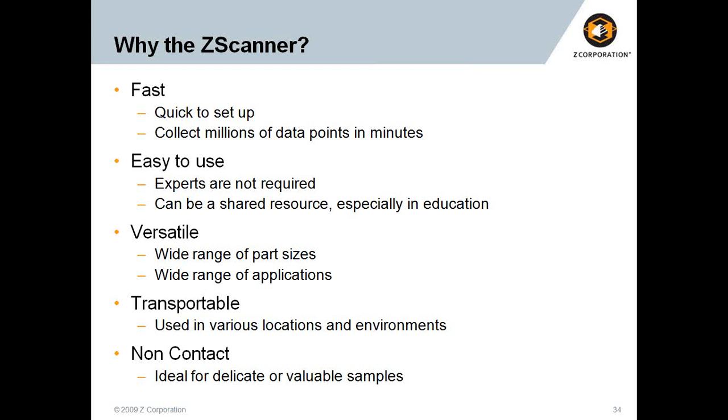Wide range of part sizes. You can dial it up or down and get a full range of parts to measure, and a wide range of applications where we've proven that this technology works very well. Transportable, fully portable device. Obviously, it speaks for itself, and it's very good because it's a non-contact scanner as well, in case you're working with delicate objects, and that comes in very handy.